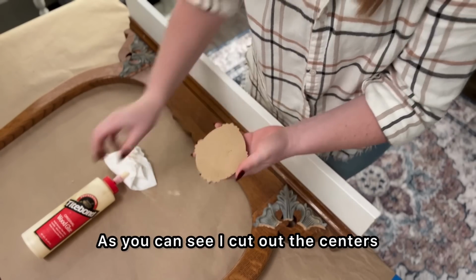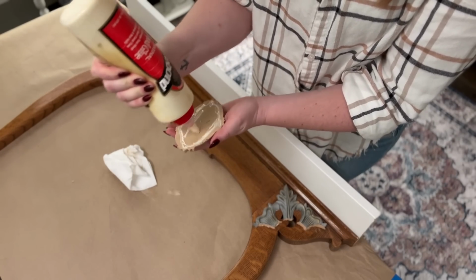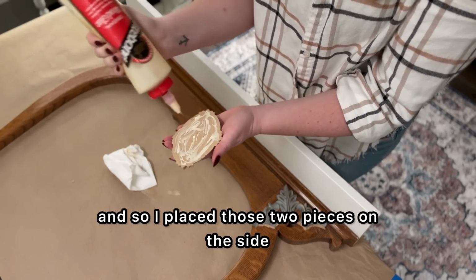As you can see, I cut out the centers and cut this big mold into several pieces. And so I placed those two pieces on the side.